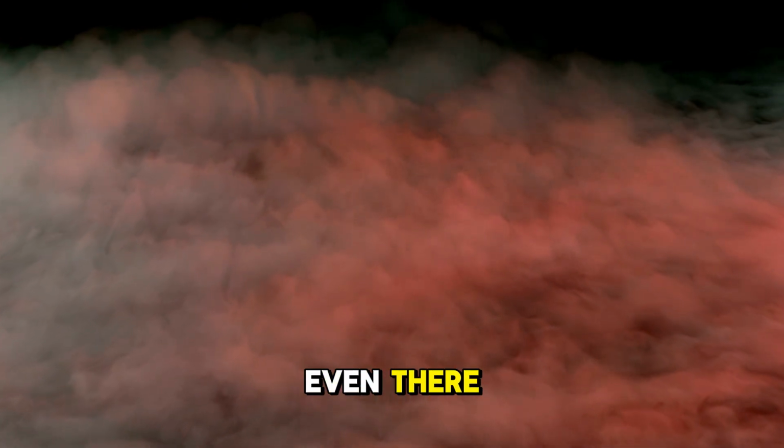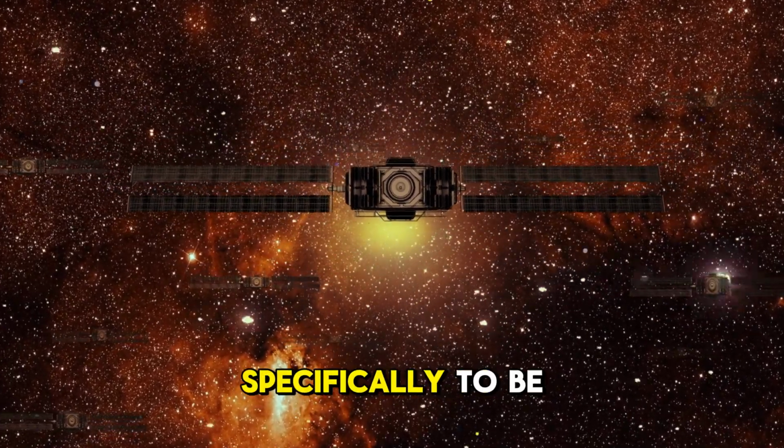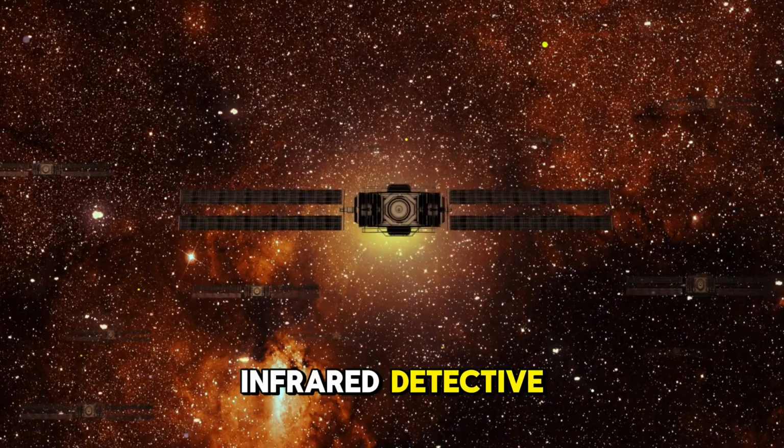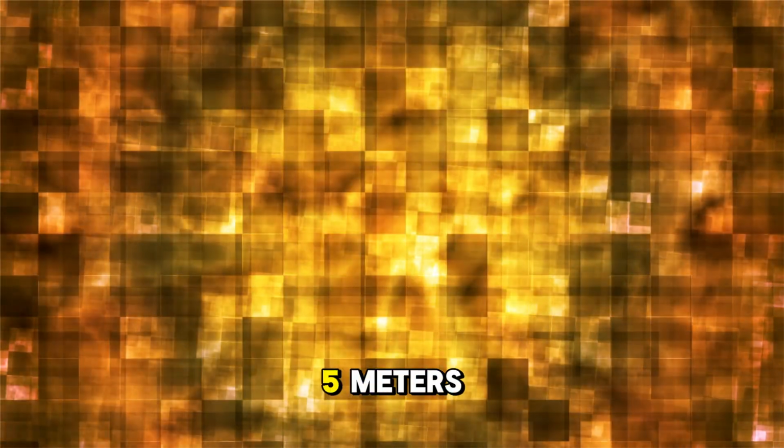But infrared light has a longer wavelength, which allows it to pass right through these dusty veils, almost like they aren't even there. This is where the James Webb Space Telescope comes in. It's designed specifically to be the ultimate infrared detective. Its massive gold-coated mirror, over 6.5 meters wide, is like a giant bucket for collecting this faint, ancient light.